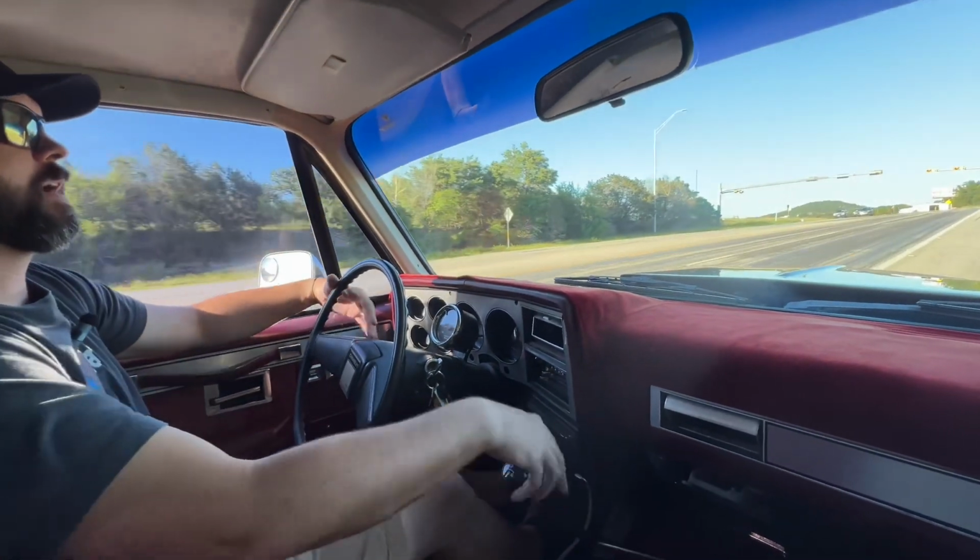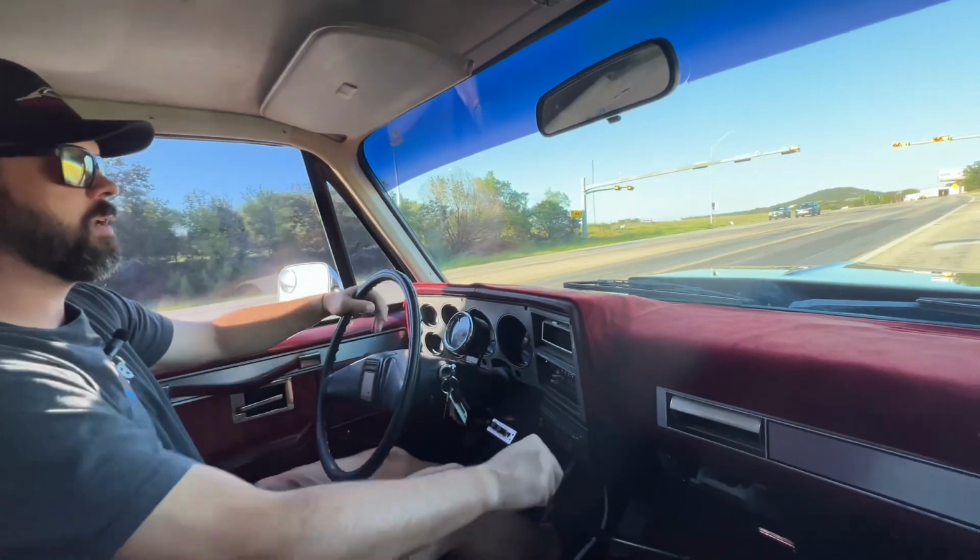So, really neat truck, good ownership history, and some unique options on this one.